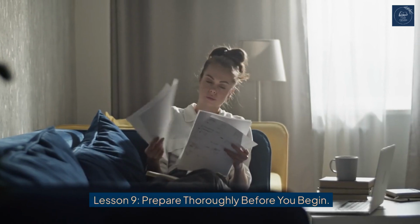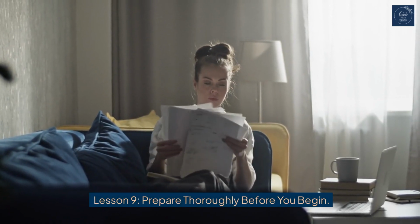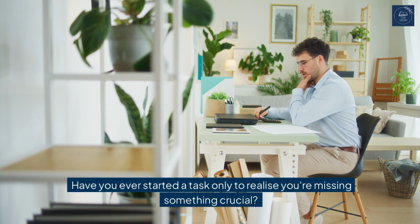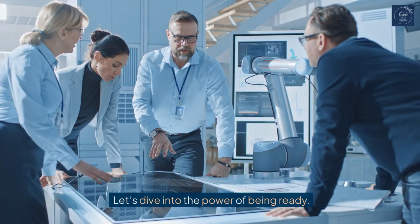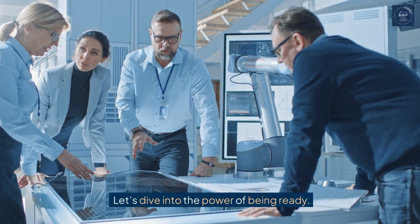Lesson 9. Prepare thoroughly before you begin. Have you ever started a task only to realize you're missing something crucial? Preparation is the secret weapon of high achievers. Let's dive into the power of being ready.